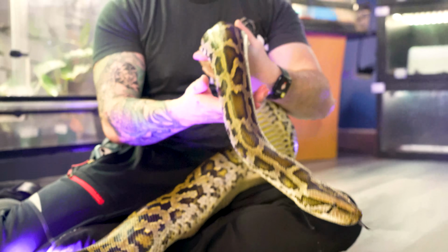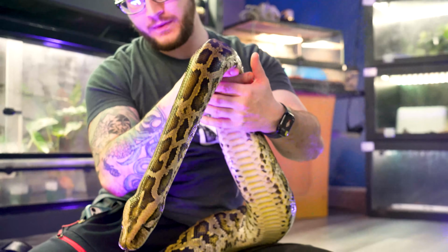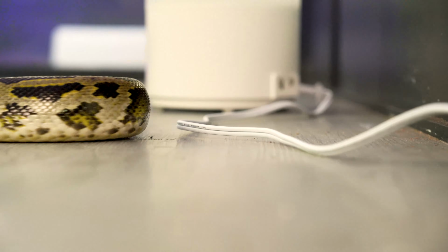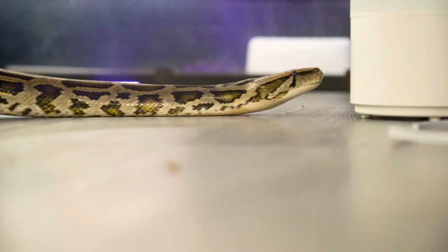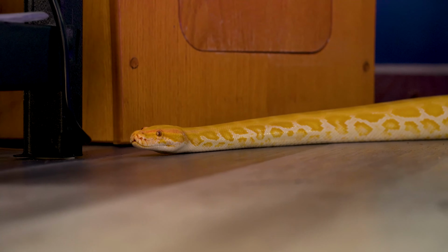I love taking out Kratos or Lightning or Thunder or whoever and handling them. I'll get on the floor and let them crawl and slither all around and maybe get some perches out or take them outside. There are so many great ways to interact with a Burmese python. And as long as you are careful and you have somebody else available in the room while you're handling one, because they're big, and if they mistook you for food, which probably won't happen, but just in case, have someone available because they're big and powerful snakes.